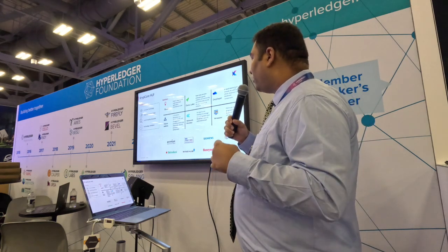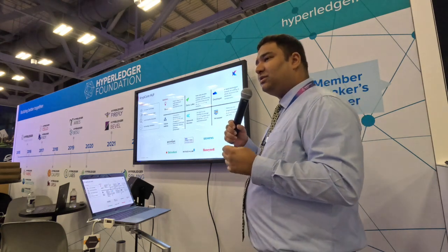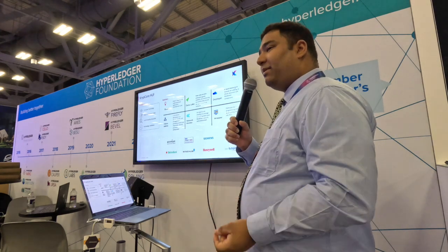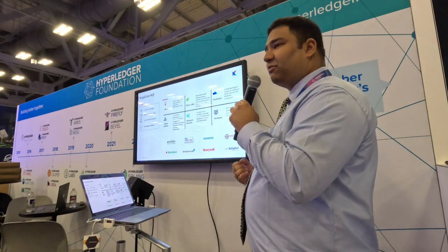With Network Monitor, you're able to manage everything about your blockchain network using this GUI to see your network health for your nodes. And next is Wrapper. By using these APIs, this is where the low-code, no-code comes in, simplifying this process.